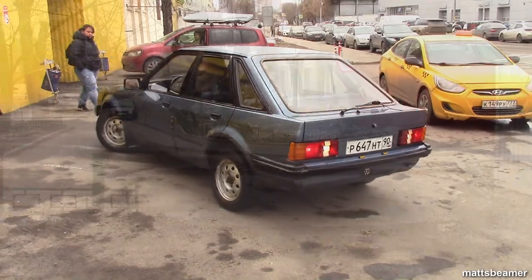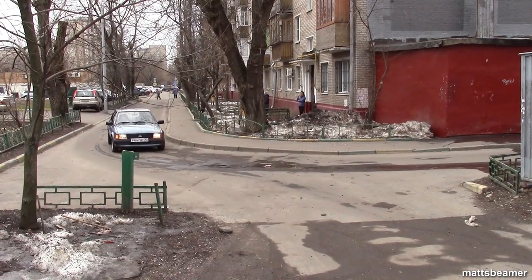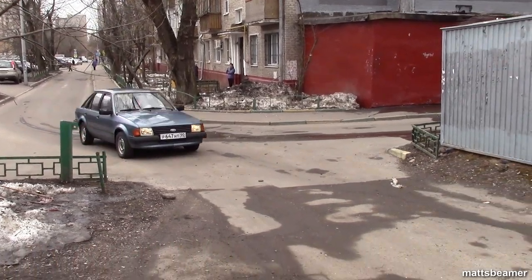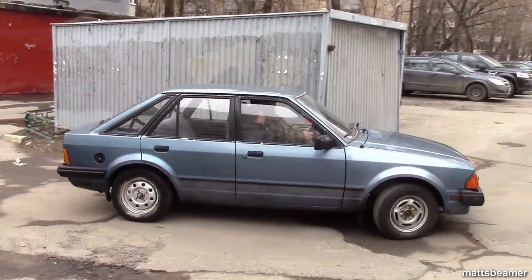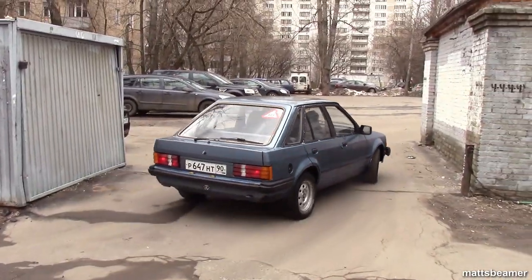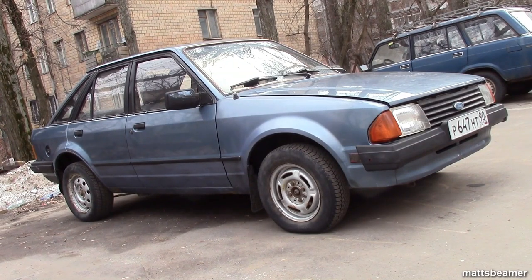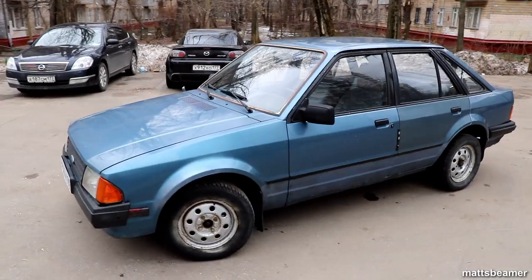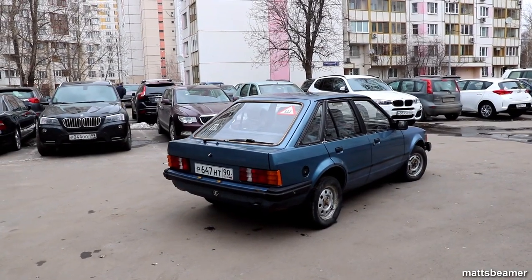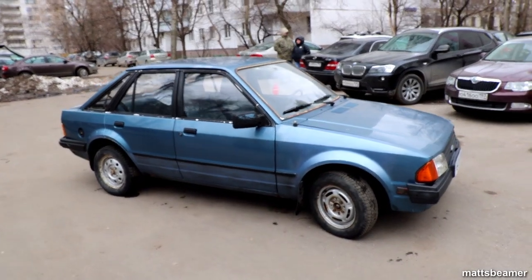This car here is the Mark III, which was made from 1980 till 1986. They were available in a 3 or 5 door hatchback, a 3 or 5 door estate, a 2 door cabriolet, or a 3 door van. The saloon version was called the Ford Orion. They were built in Germany, England, Spain and Brazil. This car here was built in Germany back in 1981.